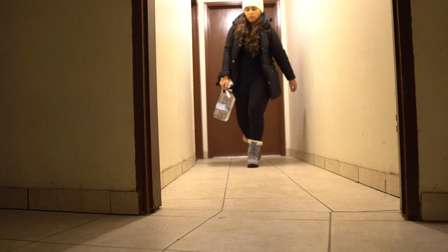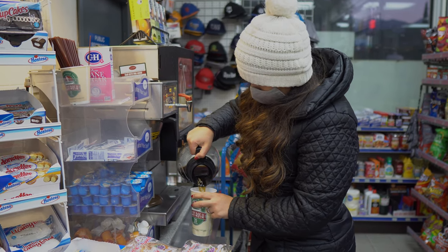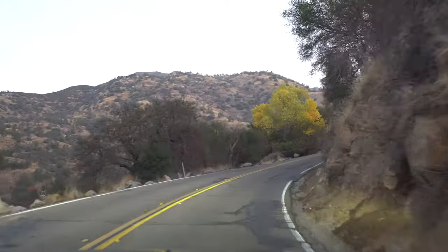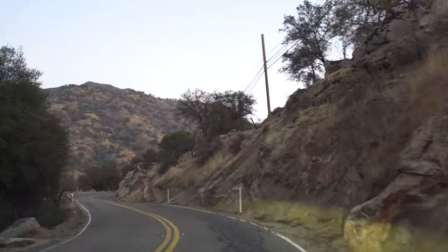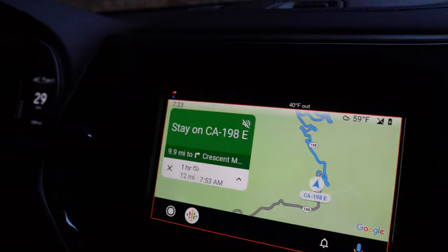In the morning, we left nice and early, grabbed coffee from a nearby gas station, and started driving towards Sequoia National Park before the sunrise. We only had one day to spare and we wanted to make the most out of it. The road to the entrance of the park is very twisty with a lot of turns and can be a bit intimidating. Look at this road, so many switchbacks.